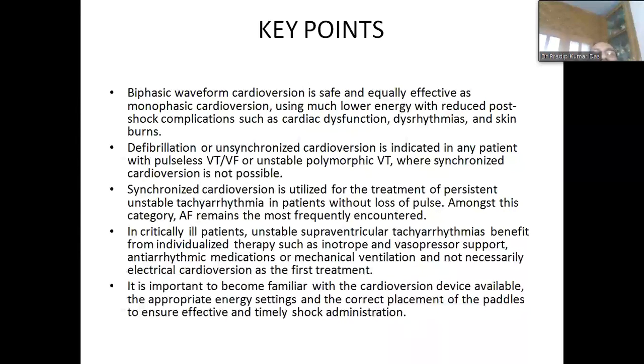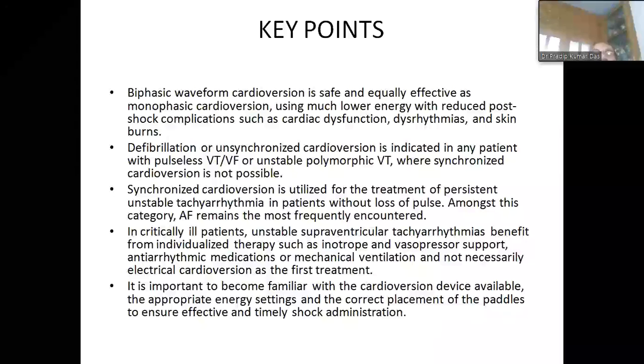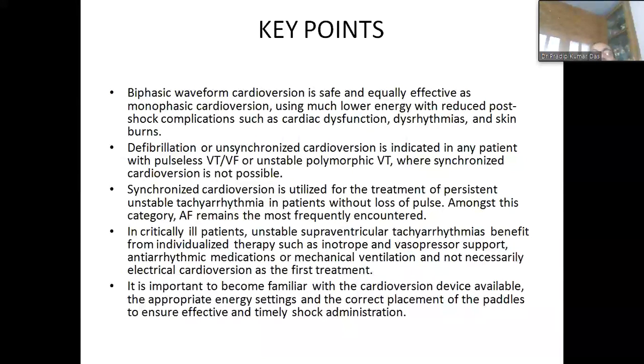Defibrillation or unsynchronized cardioversion is indicated in any patient with pulseless VT or VF, or unstable polymorphic VT, where synchronized cardioversion is not possible. Synchronized cardioversion is utilized for the treatment of persistent unstable tachyarrhythmia in patients without loss of pulse. Amongst this category, AF remains the most frequently encountered one. In critically ill patients, unstable supraventricular tachycardia benefits from individualized therapy such as inotrope and vasopressor support, antiarrhythmic medication, and mechanical ventilation, and not necessarily electric cardioversion as the first treatment.